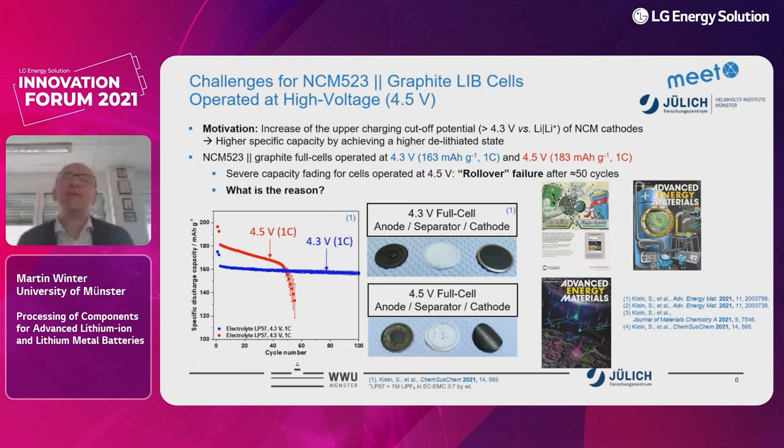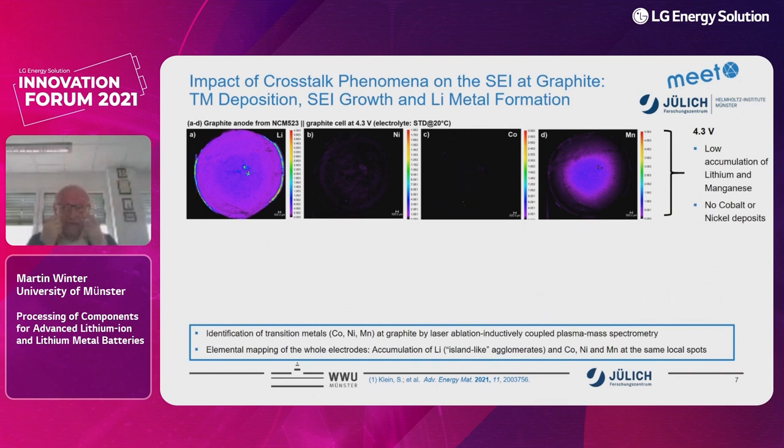And we have investigated this in several papers, some of them quite prominently placed in journals, which are mentioned on this slide. If we look at this with laser ablation inductively coupled plasma mass spectrometry, which allows us to look at various elements that can be deposited on the surface of a graphite anode, lithium, nickel, cobalt, and manganese, we see that at 4.3 volt we have a low accumulation of lithium and manganese, and no cobalt or nickel deposits could really be found, very, very little nickel maybe.